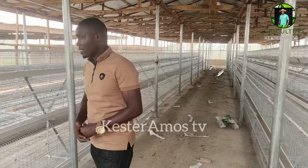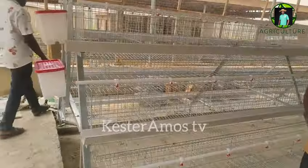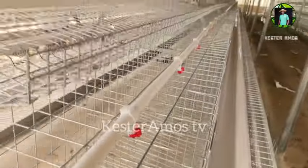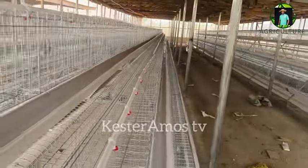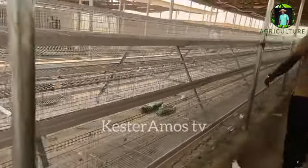These cages are quite expensive now, very expensive because of course, we are experiencing the fall of the naira and the rise of the dollar. So these cages cost a lot currently. So that's what we have. Hold on, we just walked you through half of the building.